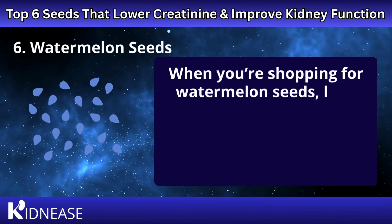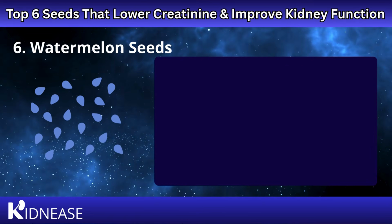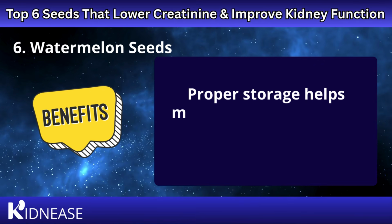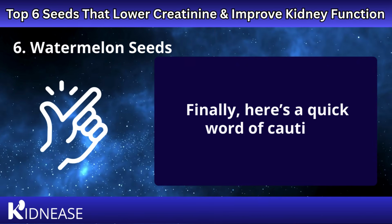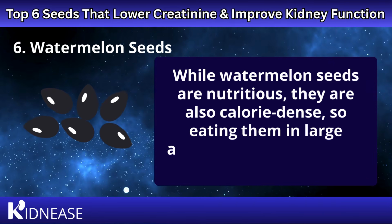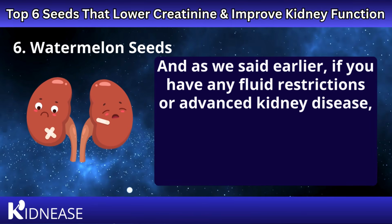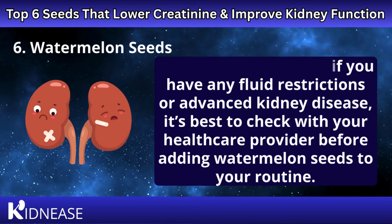When you're shopping for watermelon seeds, look for hulled and roasted varieties. They're easier to eat and have a pleasant nutty flavor. Store them in an airtight container in a cool, dry place to keep them fresh and prevent moisture from causing spoilage. Proper storage helps maintain the quality and nutritional benefits of the seeds over time. Finally, here's a quick word of caution. While watermelon seeds are nutritious, they are also calorie-dense, so eating them in large amounts could contribute to unwanted weight gain. And as we said earlier, if you have any fluid restrictions or advanced kidney disease, it's best to check with your healthcare provider before adding watermelon seeds to your routine.